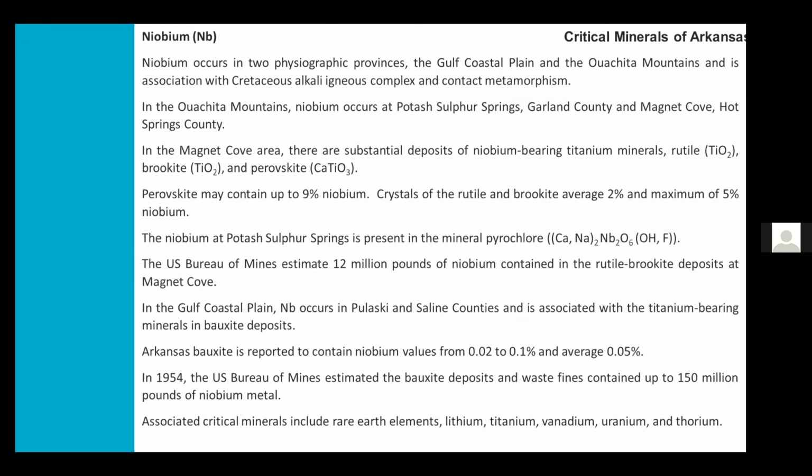In the Ouachita Mountains, we have Potash Sulphur Springs in Garland County and Magnet Cove in Hot Spring County. It has substantial deposits of titanium-bearing minerals: brookite, perovskite, and rutile. The perovskite may contain up to 9% niobium. Crystals of the rutile and brookite contain 2 to 5% niobium.